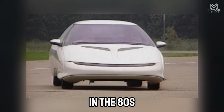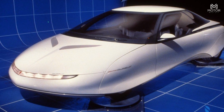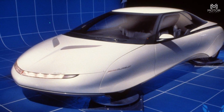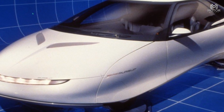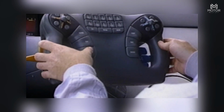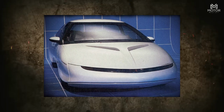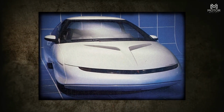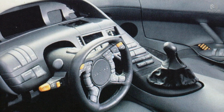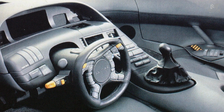In the 80s, Pontiac was desperate to shake off its grandpa car reputation, and the Pursuit was their boldest move yet. Sleek, low, and so aerodynamic, you half expected it to take off. It looked like someone had stripped the wings off an F-16 and slapped a license plate on it. But the design was not just eye-catching. It was revolutionary.